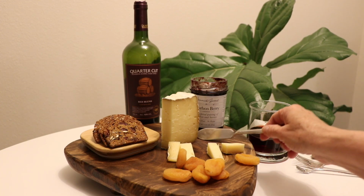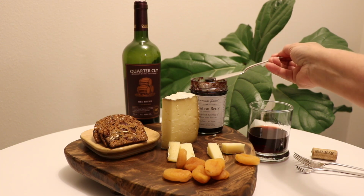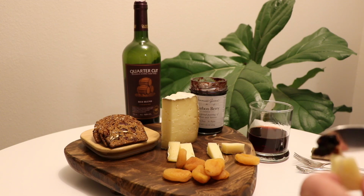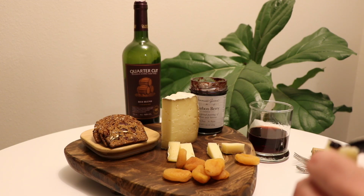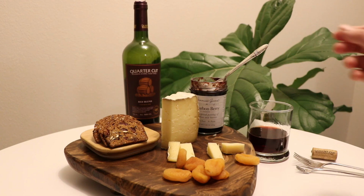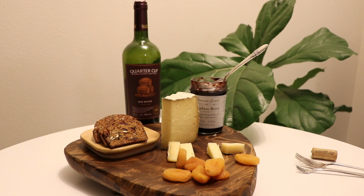Now let's see what it tastes like with a little bit of the bourbon berry. This is from Bonnie's Jams, and there is a little bit of bourbon in this. I think it's like 1%. Oh yeah, that is delicious. I think you guys will totally enjoy this.